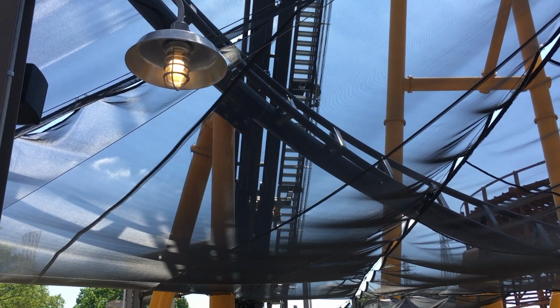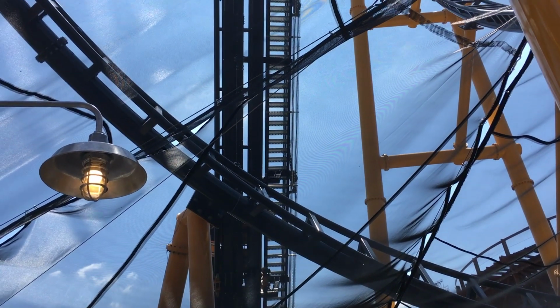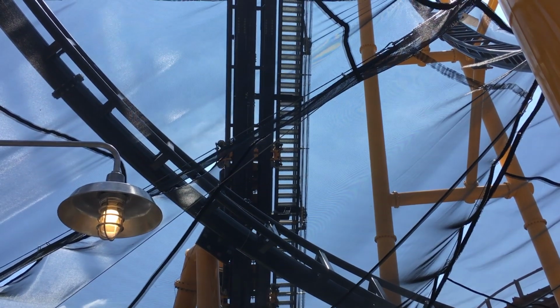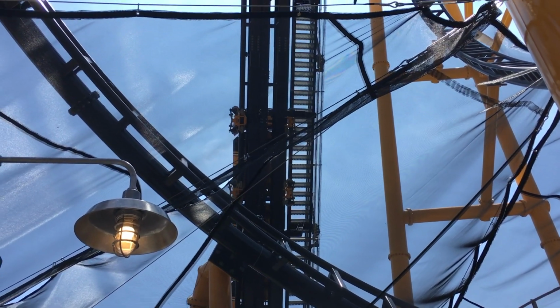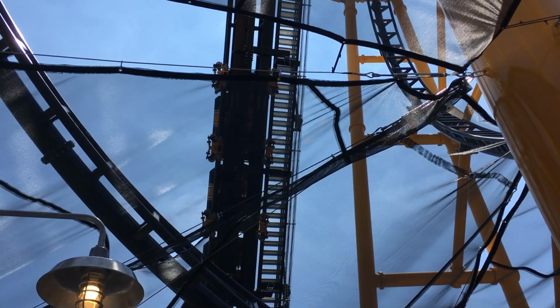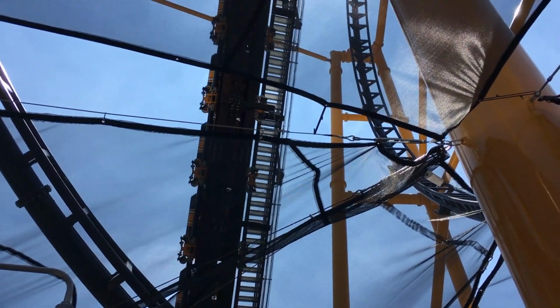All right, here we go. The first train ever on Steel Curtain making its ascent. This is some serious coaster cred for everyone on board. And they do have nets to protect us down here in the bullpen from loose articles.